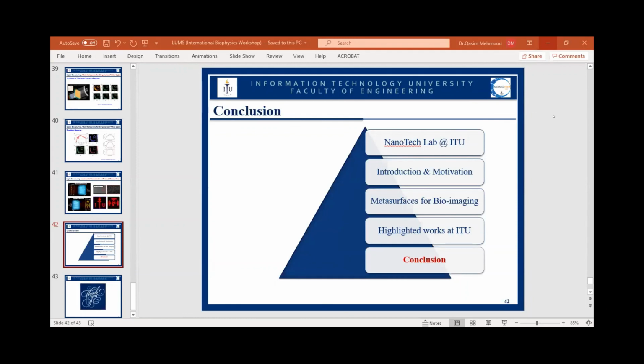Generally they use EBL, electron beam lithography. The individual meta-atom is very small, and in order to make a complete device, you need millions of these meta-atoms. So now the bottleneck is on the fabrication side. They cannot fabricate a very big device.